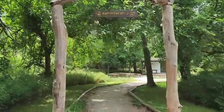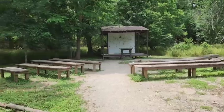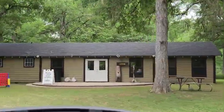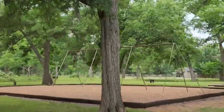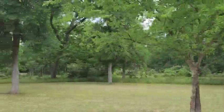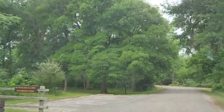They have a really cool amphitheater, and I guess they just have little nature programs here, but I thought this was really neat. And they also have a nature center. They have a playground and basketball courts and all kinds of picnic tables. Plenty of room to frolic and spread out.